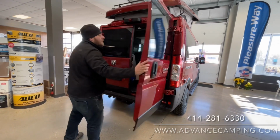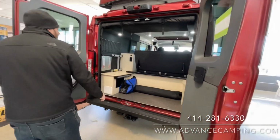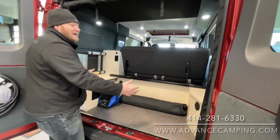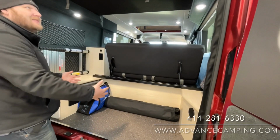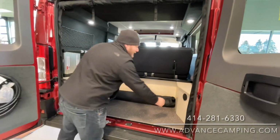You do, though, have a really good amount of cargo storage in the back. Very, very ample storage back here. I mean, it's almost like a trunk. It's quite big. And, you have a few things back here too.